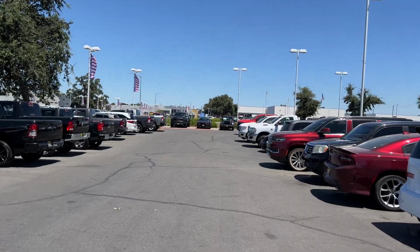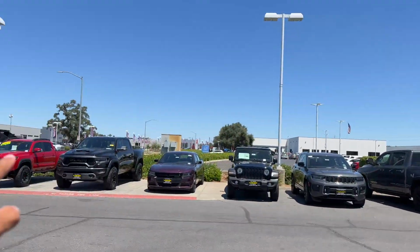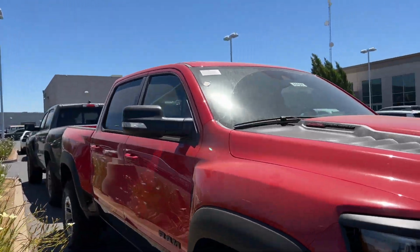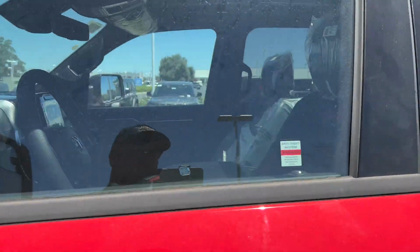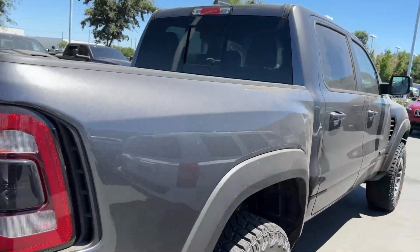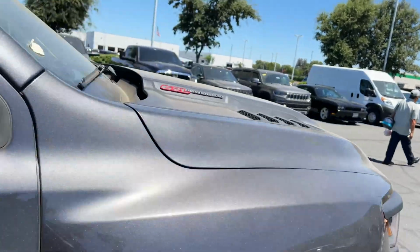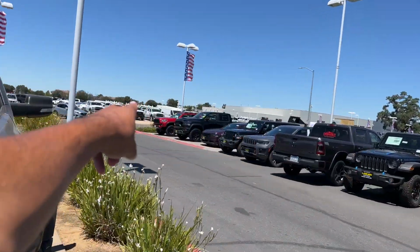That red one's clean. They got a red TRX. They also have a black one too. Oh, they have another one too. Damn, they got a lot. Honestly, I ain't gonna lie, if there's one truck to get, TRX. Oh, there's another one. Man, they got them back to back. The TRXs are in full effect today. Another one right here, another one right there.